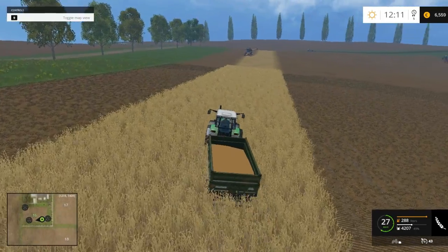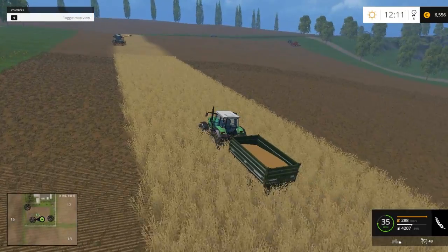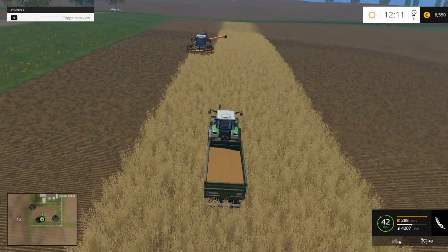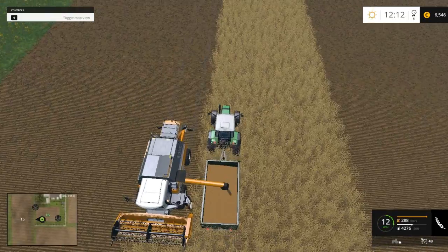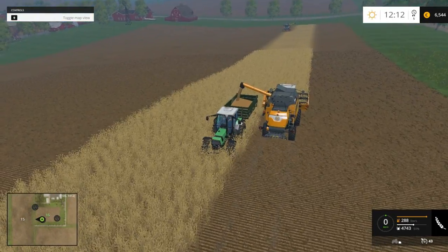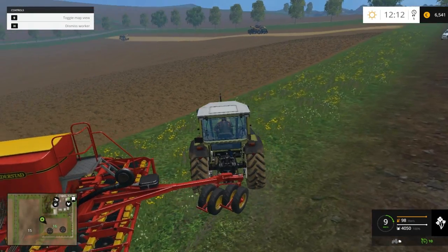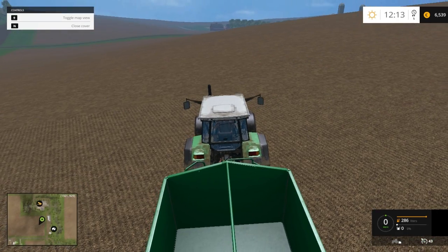Okay, come on. Look at him, he's almost got a row done already over there. Come on, get up there. Okay, he's gonna pour the rest in there, and then I'll actually have to take a load back before I get the rest from the other guy. Didn't think that one through too much.